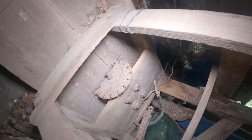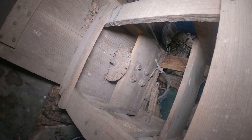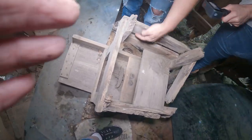Oh wow, check that out. It's like halfway in the wood. What is it? Oh my gosh. This thing. What is that? Oh, the blade. Yeah, blade, thank you. It's a table saw. Is that what it is? It's an old table saw. Yeah. That's what I'm saying.